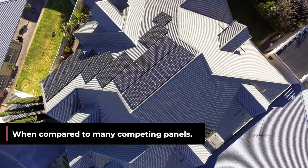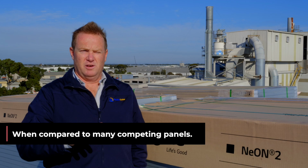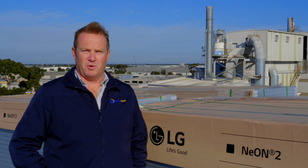The LG panels will return a higher efficiency. So the higher efficiency, they return more power every day, long term for the next 25 years. It makes sense to go for the more premium grade panel.